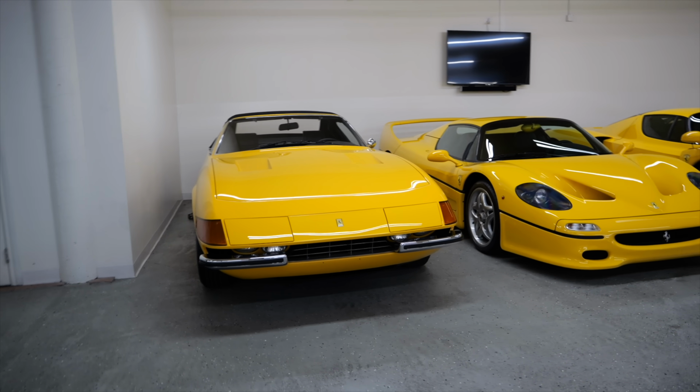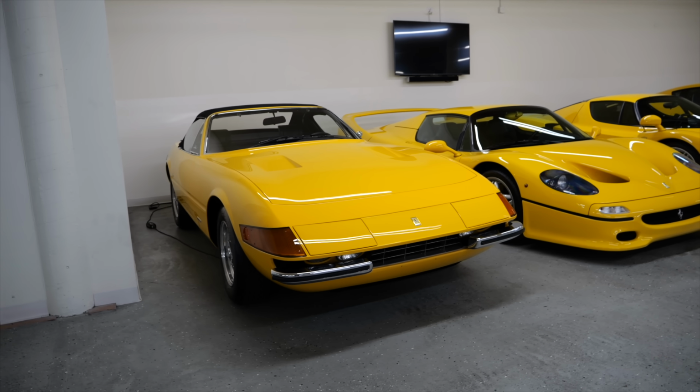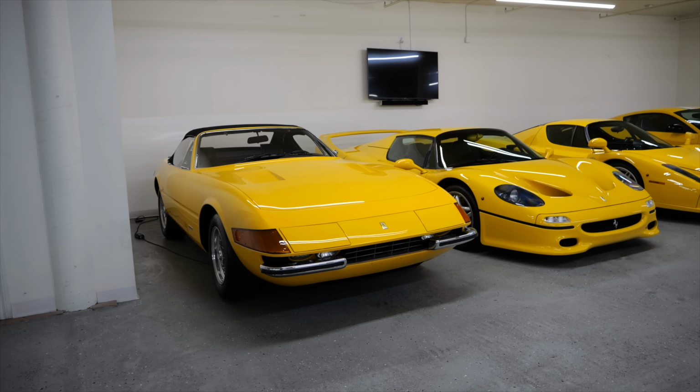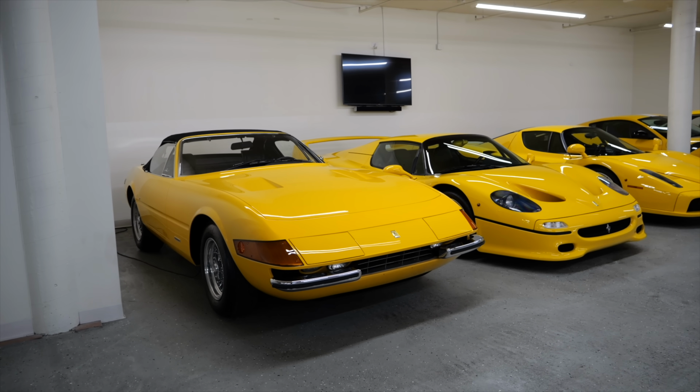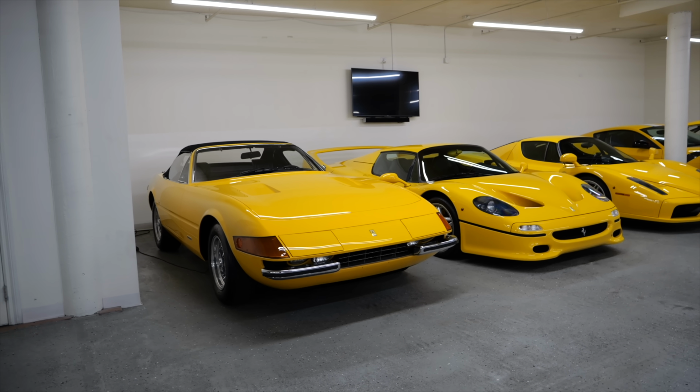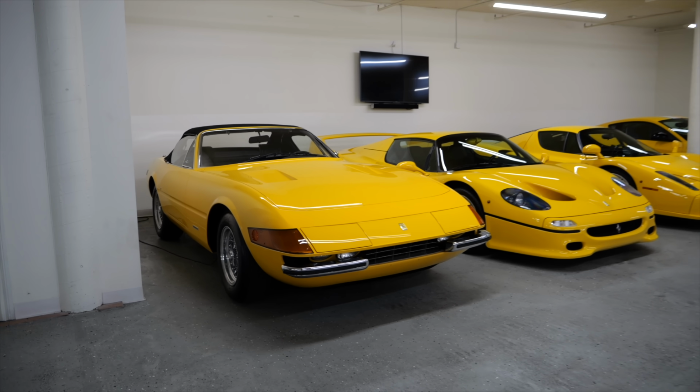And let's not skip that lovely yellow Daytona Spider, a very rare thing as well. I have very briefly driven a Daytona before, and it was here in LA, well, to be specific, Beverly Hills. Not at all an experience like I thought it was going to be. I'd like to have another go now that I have a better understanding and appreciation for classics.